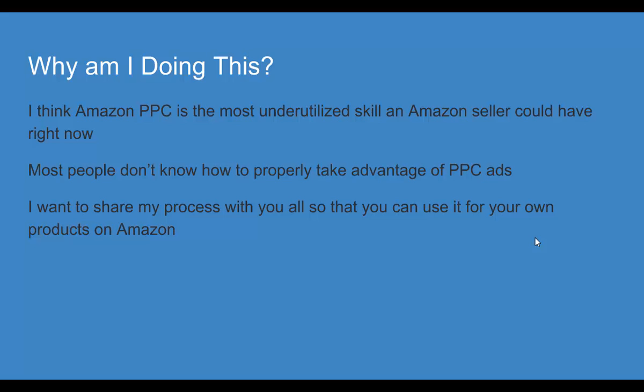Most people don't know how to properly take advantage of these ads, and I think they're missing out on a lot of business and sales that they could be having if they knew how to properly take advantage of these ads. And that's the main idea behind me doing this: to share with you all how to do this properly and how to use it in your own business.